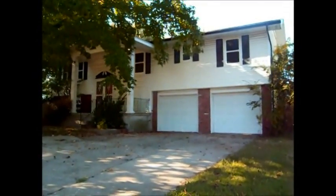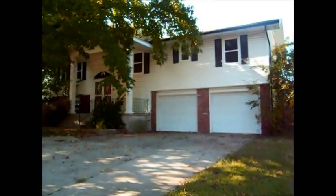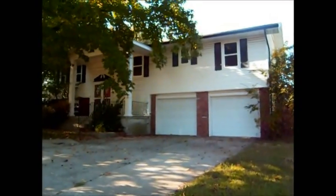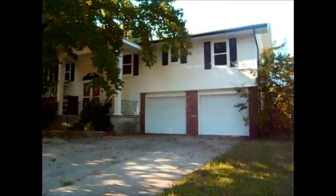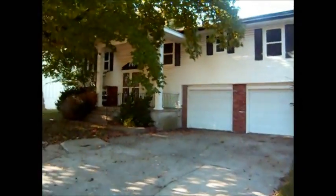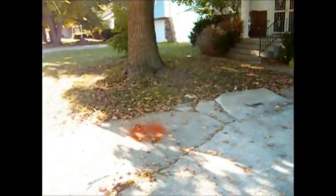Alrighty, we're here at 911 East Rosebrier in Springfield, and if you will bear with the audio, we've had a lot of traffic here, and there's a guy 2 doors down cutting his grass. It looks like we've got a home here with vinyl siding, and the first thing noticeable is the sidewalk.